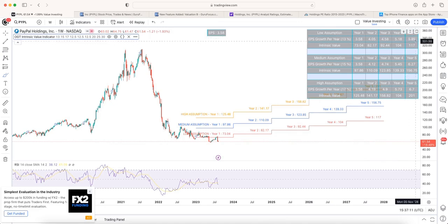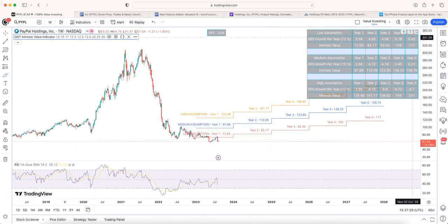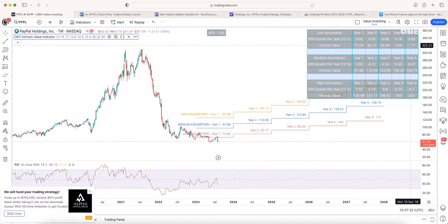So in year 5, we'll have an earnings per share of $5.85 per share. Then what it does is it times that number by the multiple that you put in, or the PE ratio. So in our case, I think it was 20, just to remind myself. Yep, 20. So times that by 20, and that's how you get $117. So what it's saying here is, if you believe these low assumptions, a growth multiple of 20 and 13% growth, in year 5 PayPal will be worth $117.